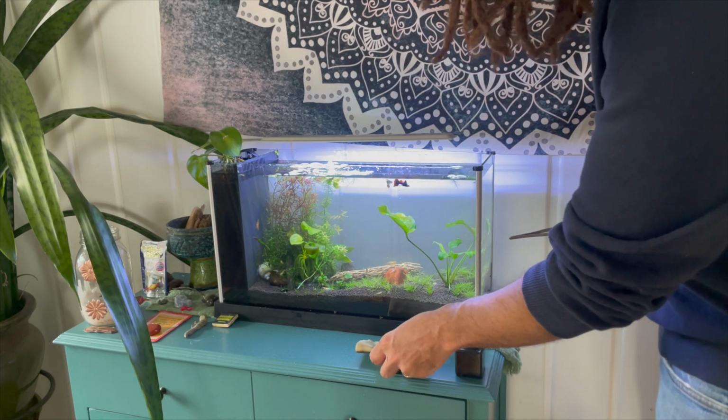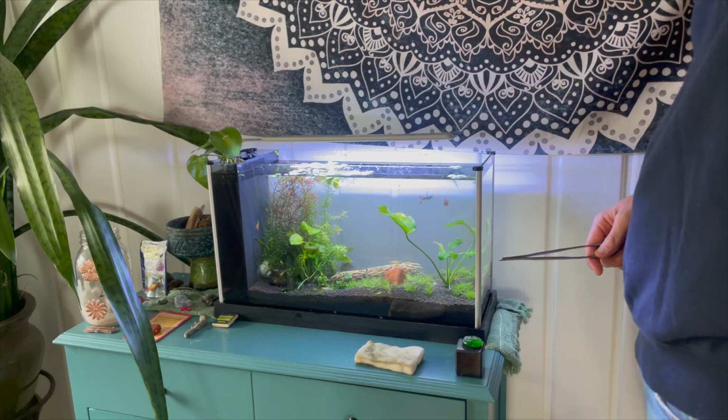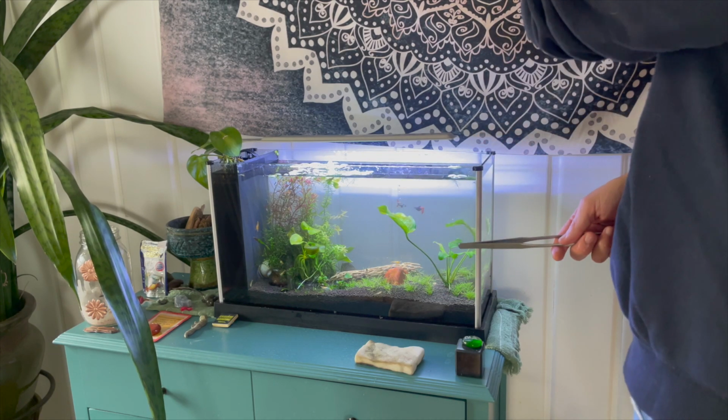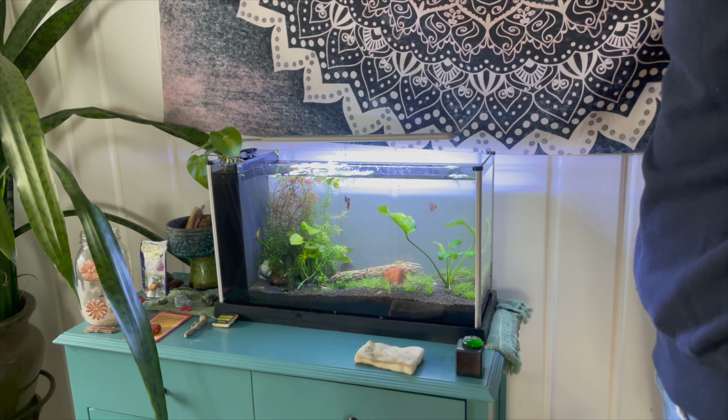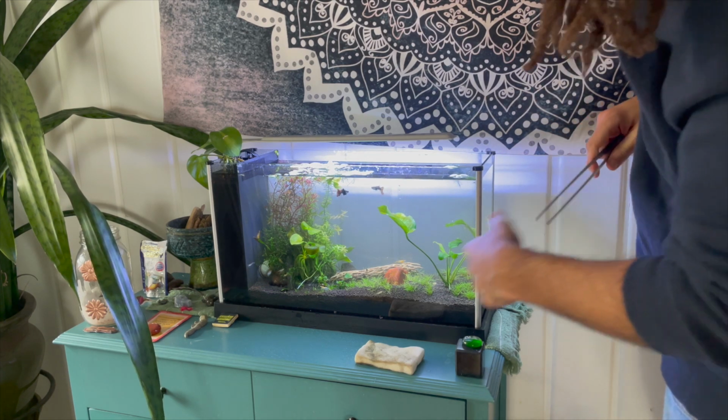And so that's the main maintenance on this tank. I just wipe down the glass usually. It's probably been at least 2 weeks, maybe more like 3, since I cleaned it.